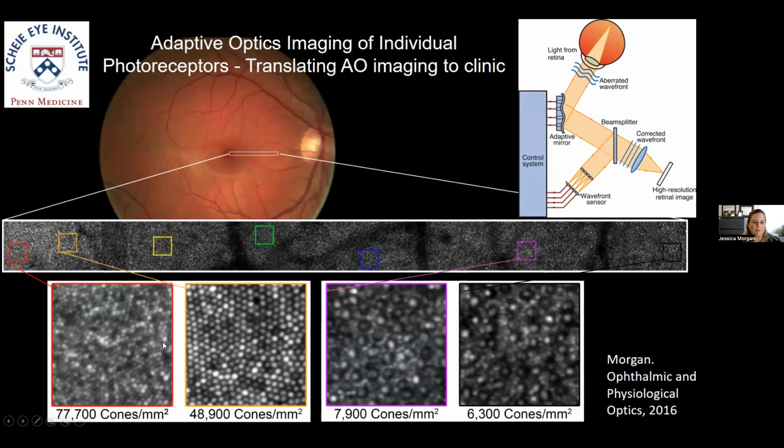And in that foveal region, the cones are packed in. They're small, they're tightly packed, and that leads to our high spatial vision, high acuity. If you move into the parafovea, you see the cones get a little bit larger, but they're still really regularly arranged in a tight hexagonal packed mosaic.